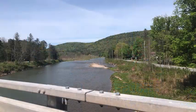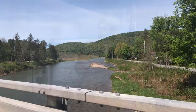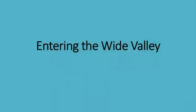So now we're heading out of Prattsville, and I'm calling this the Wide Valley. We're entering the Wide Valley, heading north. And here I want to just say, very few rivers, as you might know, flow north. And the reason the Schoharie, as well as the Genesee River and the Oswego River and the Niagara, do is because of glaciation. It disrupted the normal pattern, as normally these rivers are flowing south.